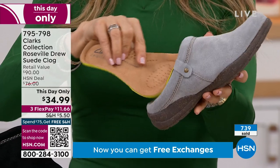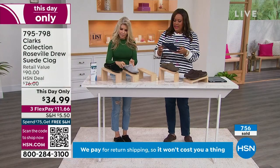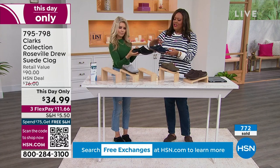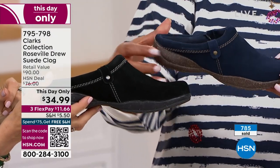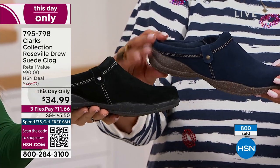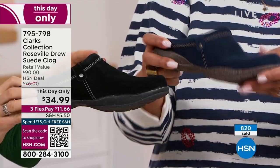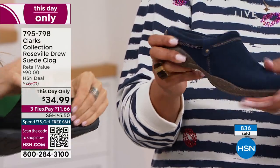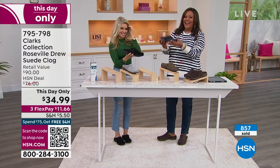Oh, yes. And show them the black. The black is on fire, and the black and the navy are in the lead. I think it's because, as we show them side by side, the contrast stitching on this is so signature and pretty. It really pops. It looks expensive. This is about a 1.25 heel, so it's not flat. It's just a good looking clog. Sometimes clogs are heavy and they don't move. This is supple, soft suede, and so lightweight, it weighs about the same as a banana. It's so lightweight.